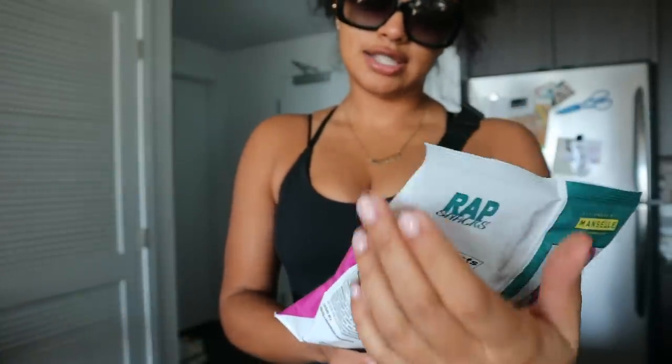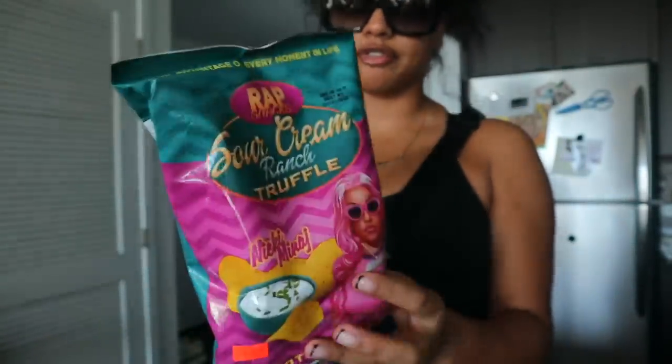And this one is sour cream ranch truffle potato chips. These are gonna be great. I wanna try both of them.